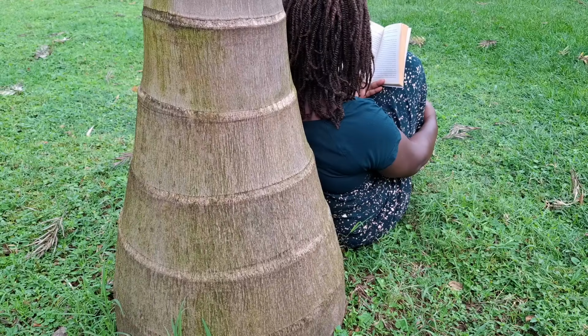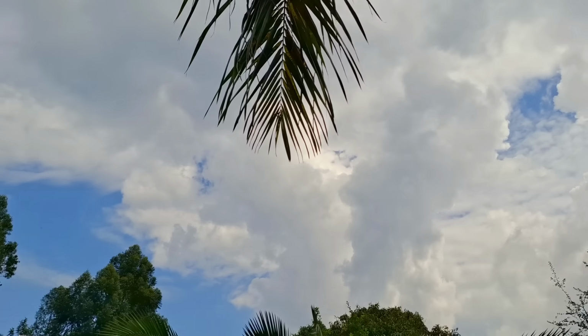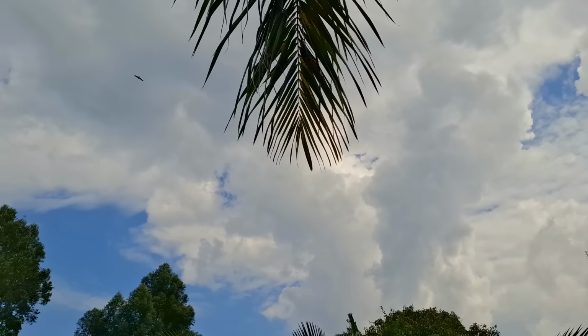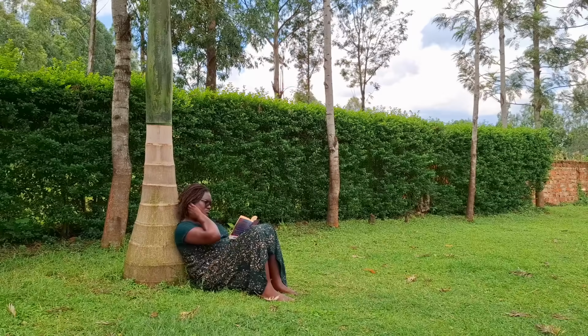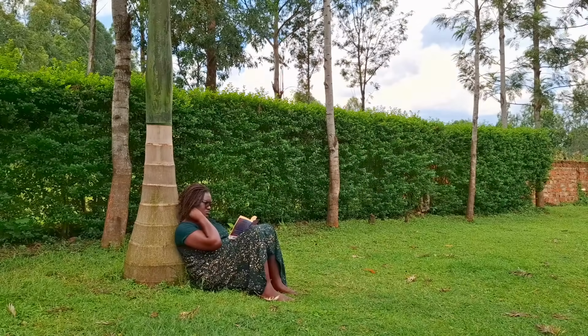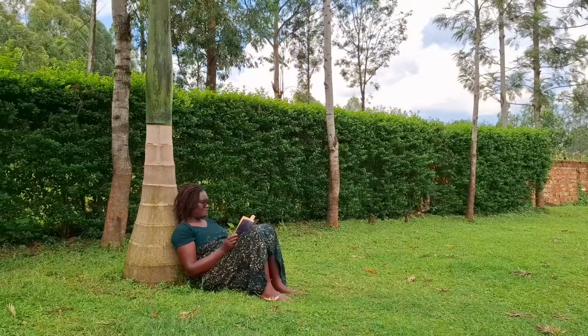It is just so beautiful out here, especially taking those moments to enjoy the sound of the singing birds and just watching the birds fly away. This is the country life, the slow life I always dreamed of, and I'm so grateful that I'm living it.